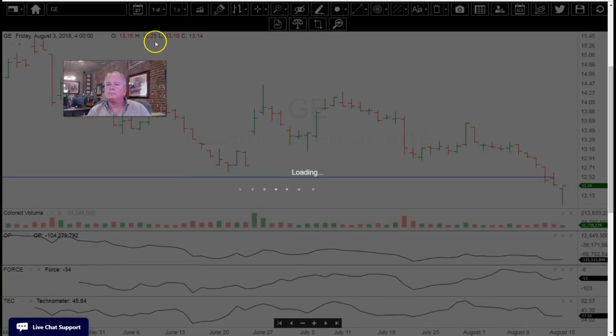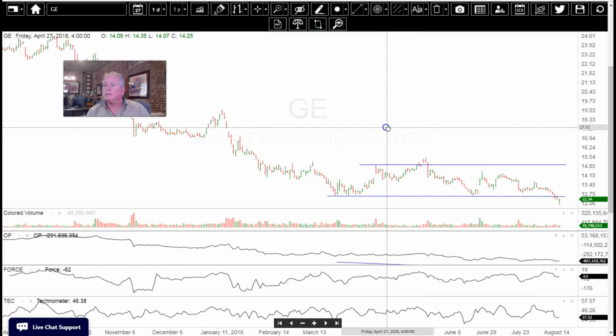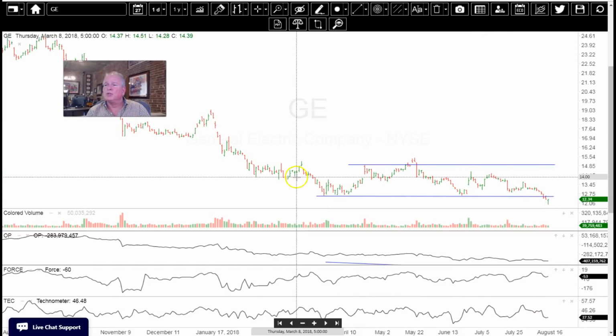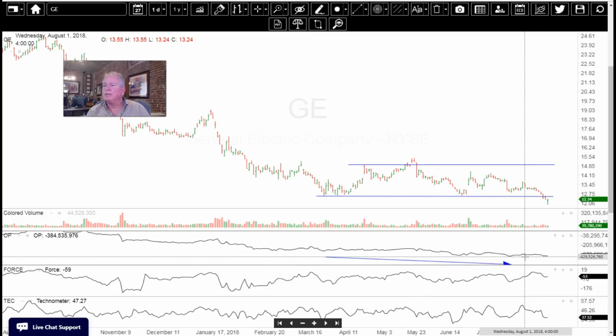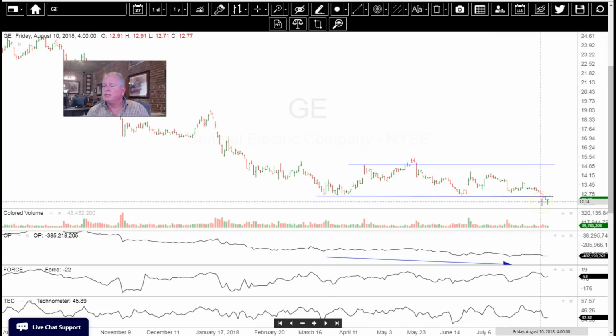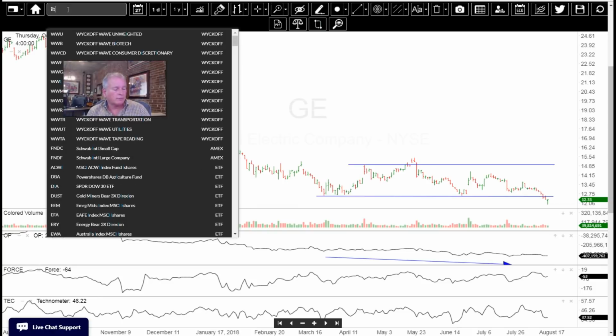General Electric. We were hoping for accumulation, but no real signs of it. We are getting what looks like maybe a spring today, and we've got an oversold technometer. So if this is accumulation as we have marked, definitely a great place for a spring. You can see OP has been hitting new lows here, but price really has as well with the spring. So if GE has finally put in a type of bottom, we need to further rally back into the trading range and we'll buy a test. But that's been a horrible, horrible stock, down.